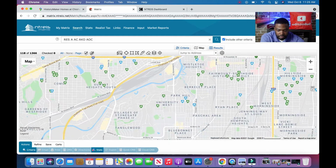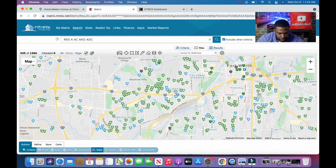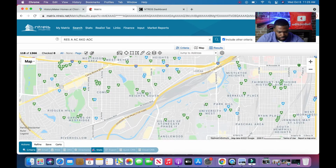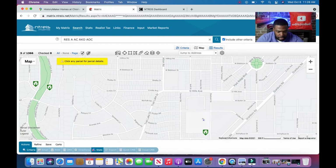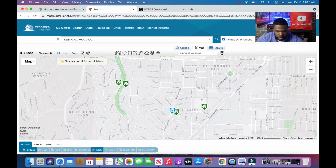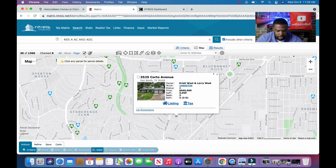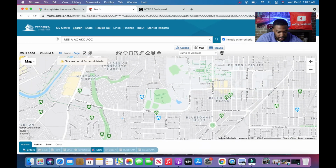Let's see. Let's go to the Wedgwood, not Wedgwood, Westcliff area. So University. So this is near TCU, Westcliff West, right here. So let's see, 525,000. Ooh, that doesn't even look like a house that I want to show. 660,000. See, it's very expensive, and the big reason why it's that high is because it is near TCU and it's a very high demand area. So they got $1 million homes. Let's just see what that one looks like.